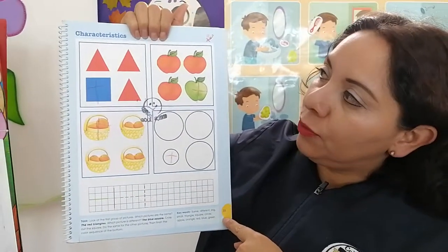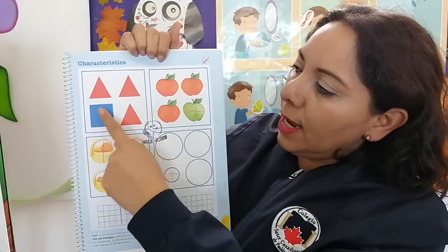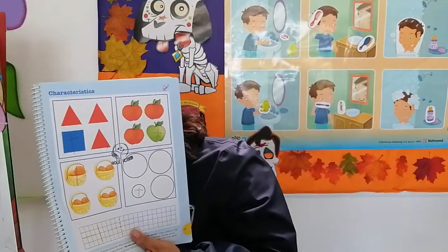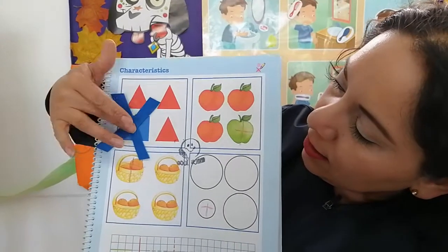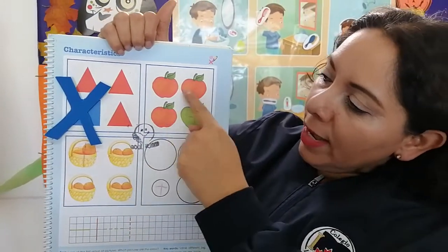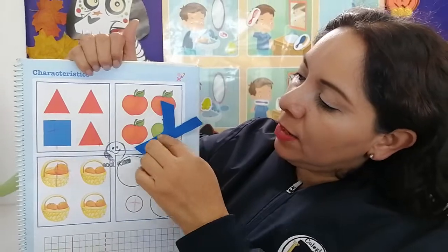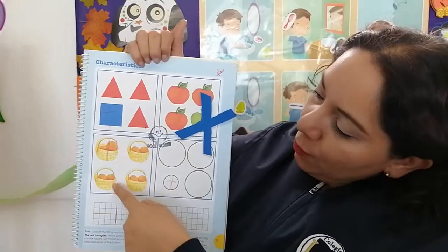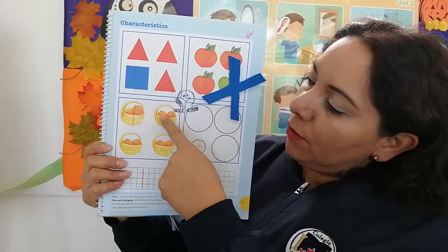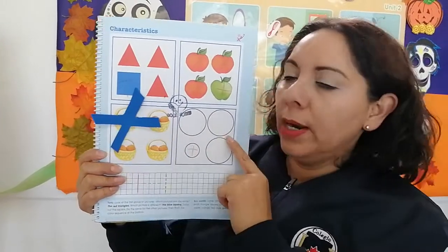This is page number 23. And the title says characteristics. Here we have triangle, square, triangle. Which is the different? Yes, of course, the different is the square. The second exercise. Oh my God, all of them are apples, but one is different. Yes, the green, because most of them are red, right? Then we have here baskets, including oranges. We have a pair of oranges in those trios, and here we have one. So this is the different one.